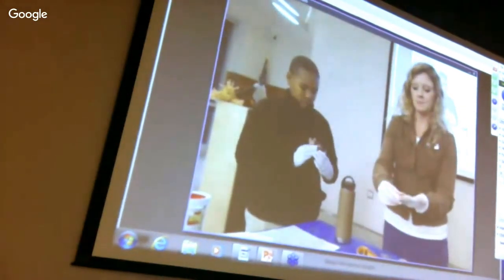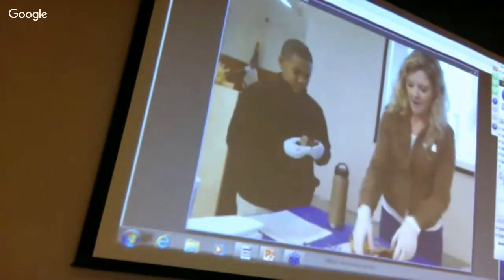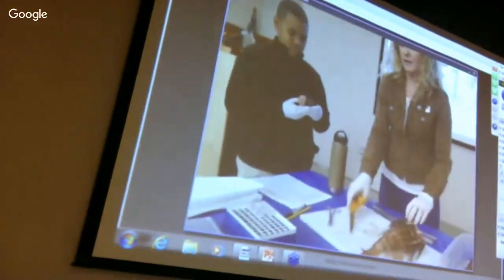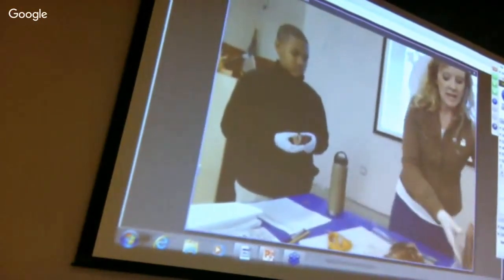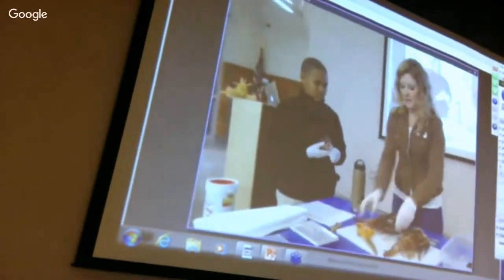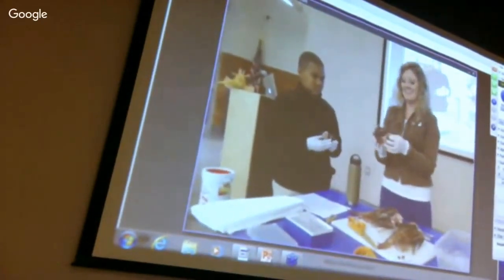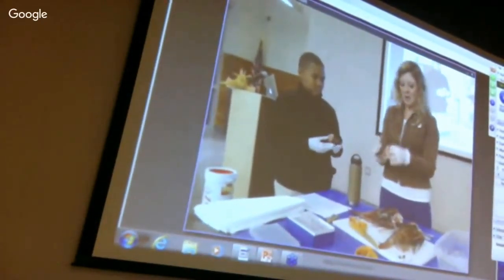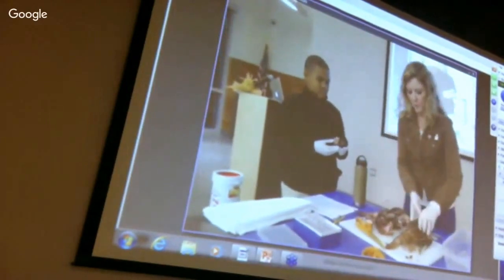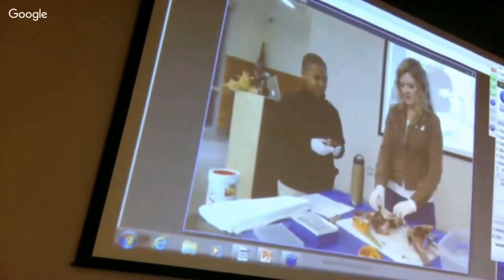So I'm going to end it there, but I'm going to have these lionfish out. If you guys want to come up, check it out, check out the venomous spines here, check out a lionfish head. Feel free to come on by and we can point out the different organs and things that we see inside if you are interested.